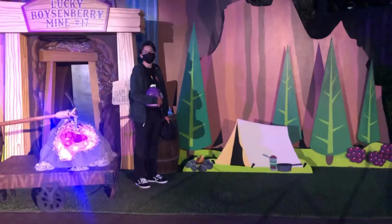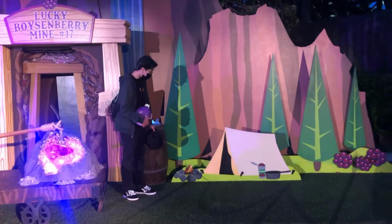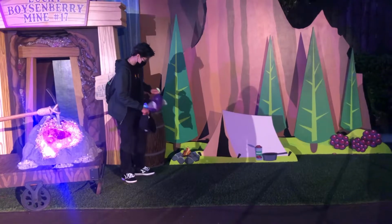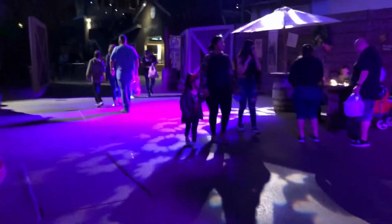The purple. Are you not gonna put the boysenberry down? Wait, in the fire? No, by the camp. How did I break off such a cup?